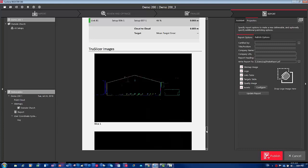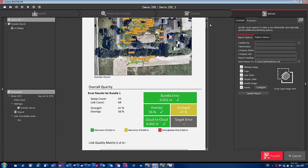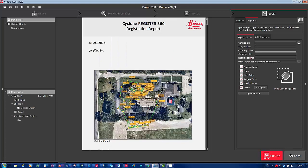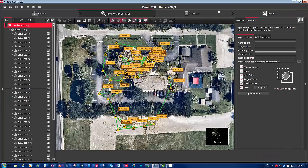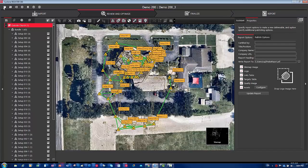Okay, so that is all the steps here. You can then go and publish your report, and I'm going to go ahead and close, and then just go straight through the report area and show you.